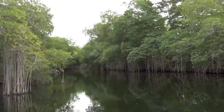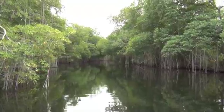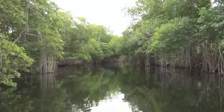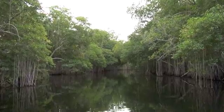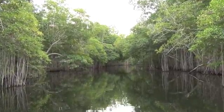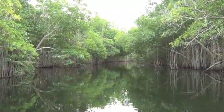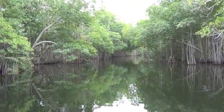Now here is called Mangrove Avenue or Mangrove Alley, very beautiful. Here we have no leeches, no snakes, no piranhas. Now years ago we had a problem with snakes, so we imported mongoose. So now we're having a problem with mongoose and snakes.